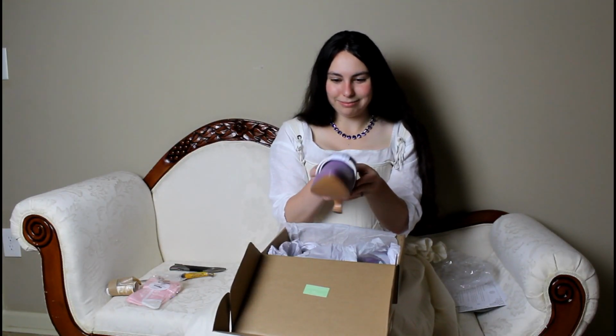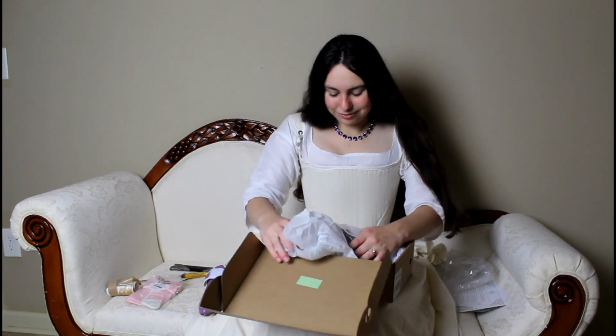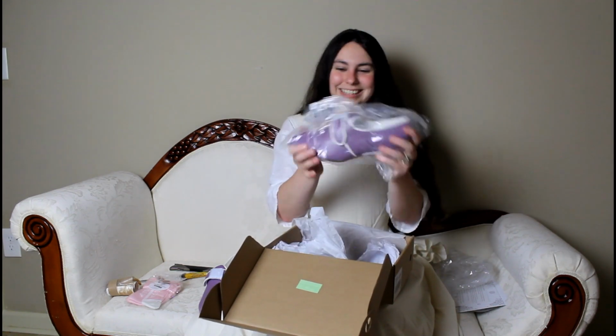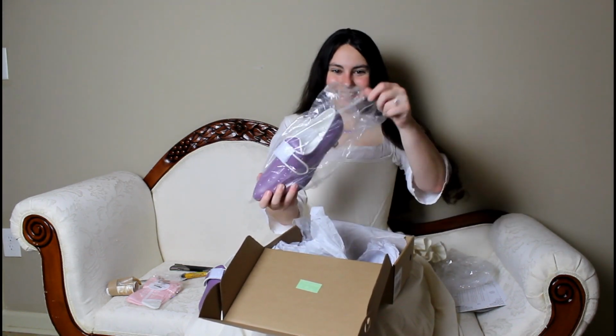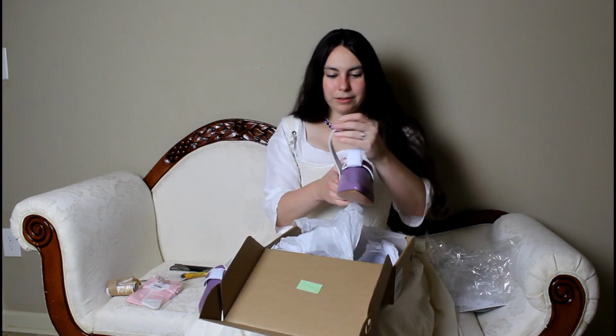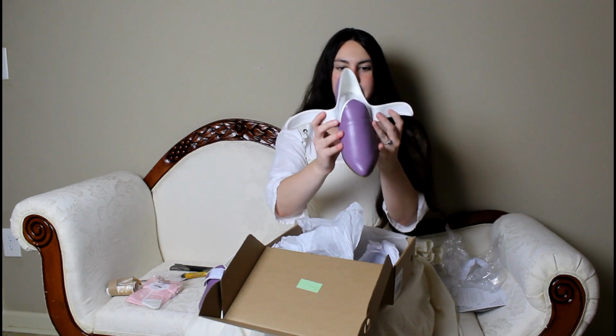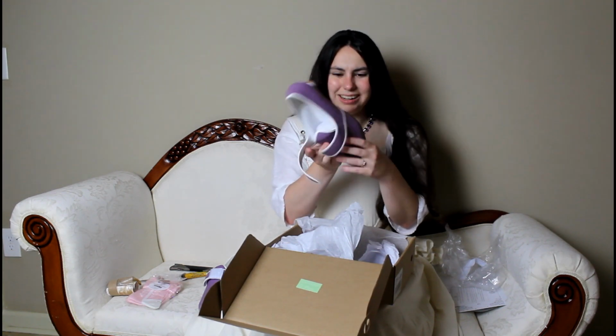It's so pretty. I hope it fits. I'm kind of scared to try them on now. I should do that. It's just so pretty. See, here's the other one. Alright, so these are ones that you need a buckle for. This just all came out so nice.